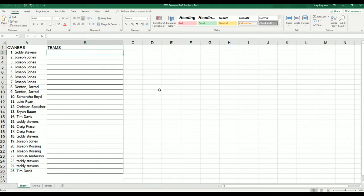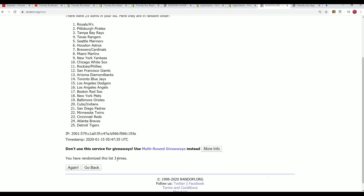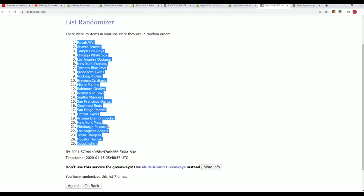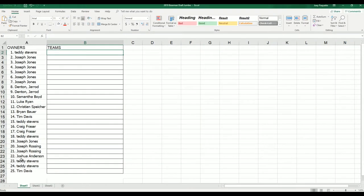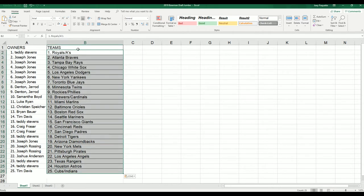Let's get back to the random of the teams. I think we're all good. No problem. Not a big deal. Back to the random. Random of the team seven times. Not a problem. Lucky number seven. All right, so there we go. And then boom, everybody's got their team in the break.